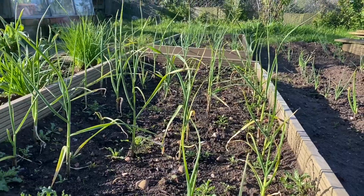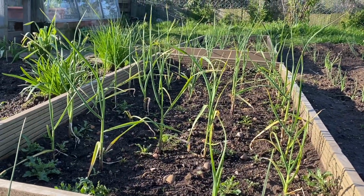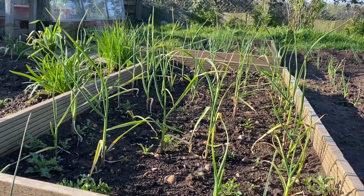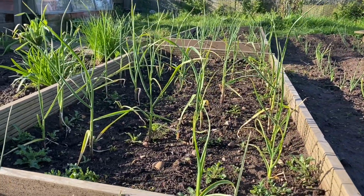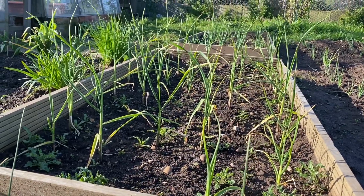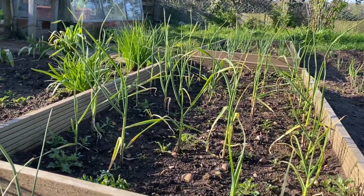Now the garlic is looking fine. It's looking quite skinny, but it is fine. It is usually around this time that they start putting on some weight, so I'm hoping that they'll start putting on some weight. Now this garlic is actually a bit of an experiment because it's supermarket purchased garlic, from an Asian supermarket. So it'll be interesting to see how these fare.